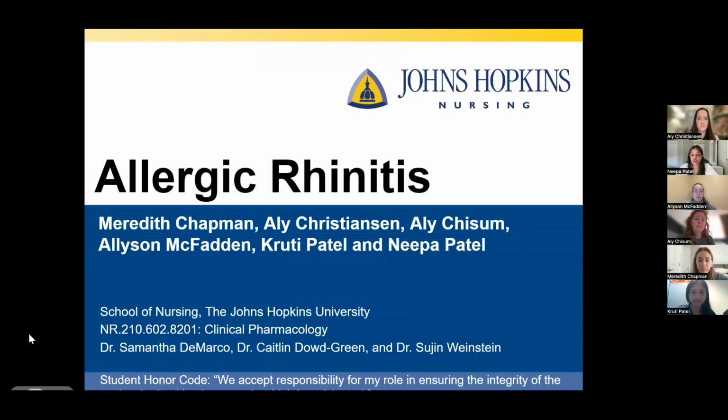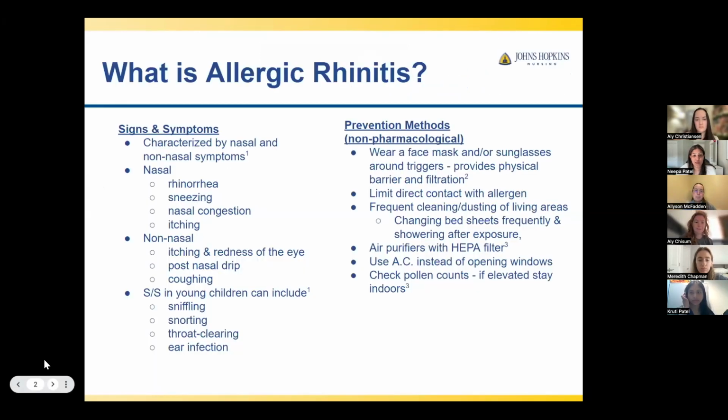Today we'll be discussing allergic rhinitis and the drugs used to treat this disease process. Allergic rhinitis has many signs and symptoms. They can be characterized as nasal and non-nasal. Nasal include rhinorrhea, sneezing, congestion, and itching, while non-nasal could include redness of the eye, itching of the eyes, and coughs. Children may present with these signs and symptoms differently, including sniffling and snorting.